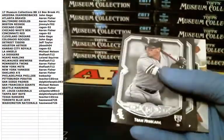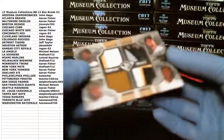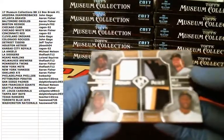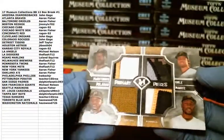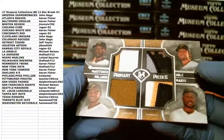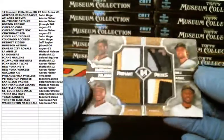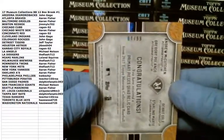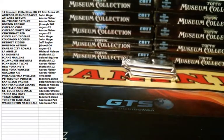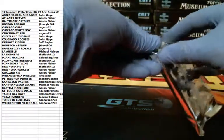Verlander, Tigers, DeGrom, Mets, Moncada, White Sox, Sandy Koufax, Dodgers. We got a sick little relic to the Pirates. McCutchen, nice three-color patch. Gerrit Cole, nice camo flat patch. Starling Marte, three-color patch, and a one-color patch to Polanco. Let's see. Out of 99, 4 of 99. Going to the Pirates. Teacher 155 rare.